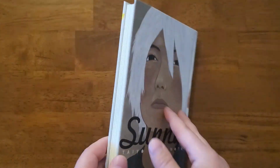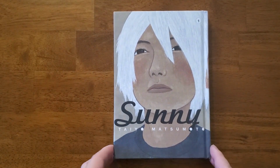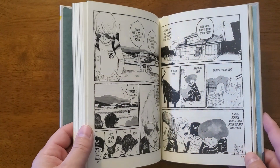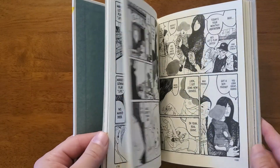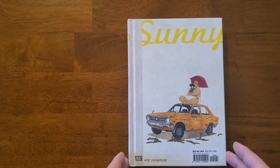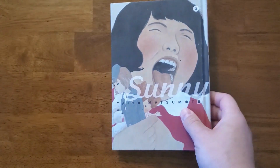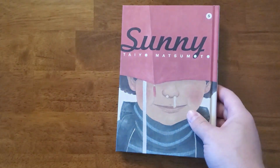The material that the cover's made out of feels like some sort of burlap. And then you've got the usual Matsumoto artwork here. So this is, I think, maybe the only series in English by Matsumoto that I didn't have. So you've got Sunny Volume 1. You've got Sunny Volume 2. Sunny Volume 3. Sunny Volume 4. Sunny Volume 5.